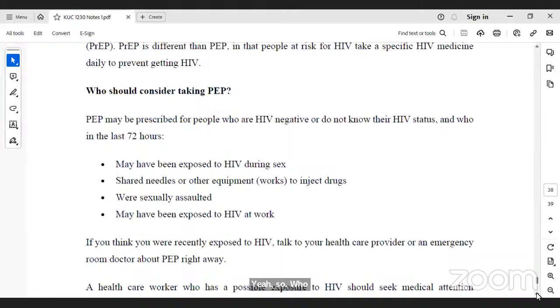So who should consider taking PEP? Remember, it has to be within 72 hours. When you have had an engagement with someone whose HIV status you don't know. So maybe you have been exposed through sex, shared injectables, you were sexually assaulted, you were raped, or you were involved in an accident and your blood got mixed with other people's. So in that particular process, the first thing is you should be given PEP because you don't know the health status of these other people.